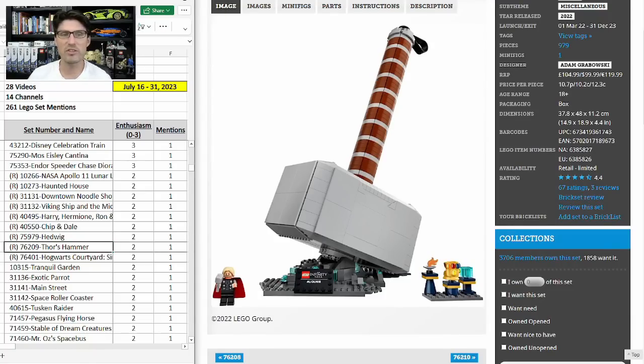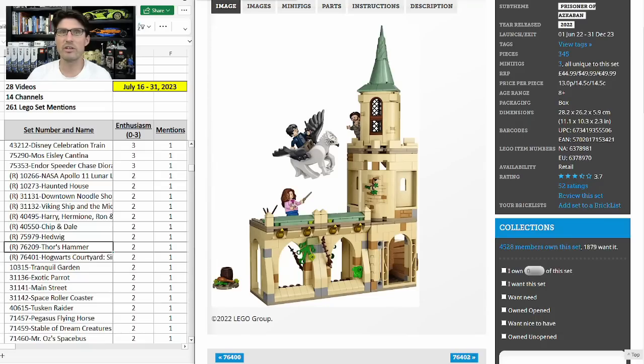Thor's Hammer 76209. Not one that I'm picking up yet, but I can see people saying that this one will do well in retirement just because it's different. It's a standout. And for what it is, it's really well designed and constructed. Hogwarts Courtyard Sirius's Rescue, $50 for 345 pieces. Not one that I am looking at.